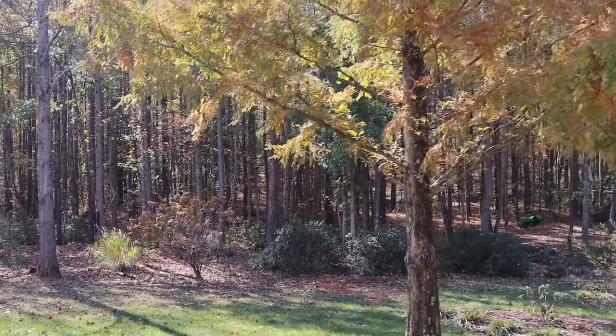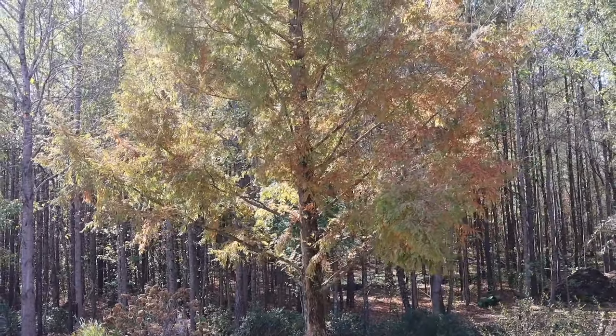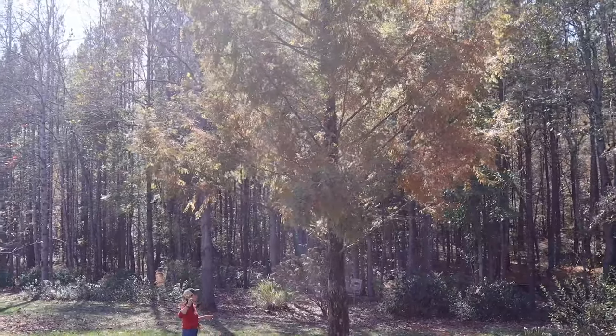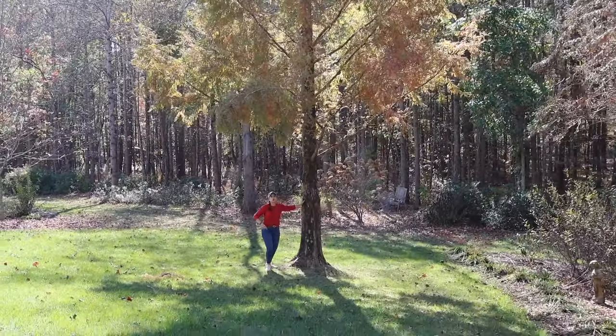I will try to remember the name and show it to you. We bought this tree when I was pregnant with Jackson. We bought this tree and the forest pansy on that same trip from our friend Thomas. And I absolutely love and adore this tree.